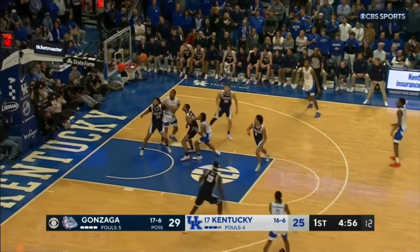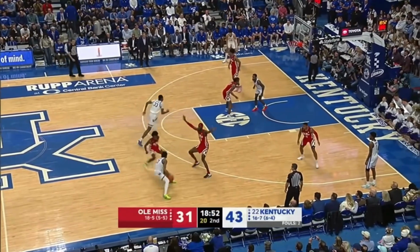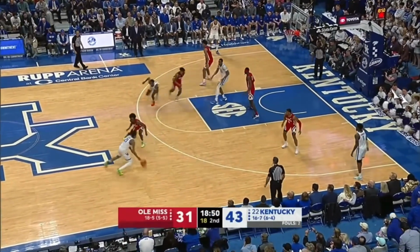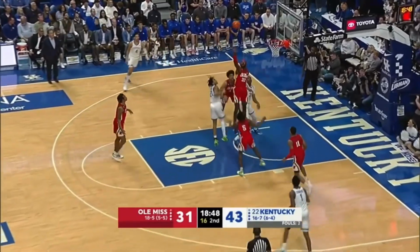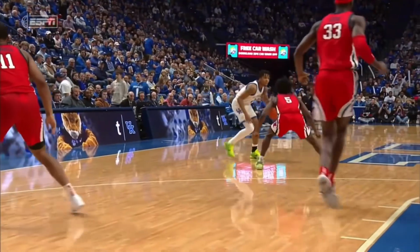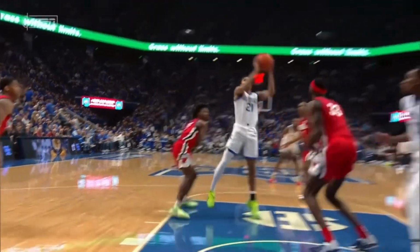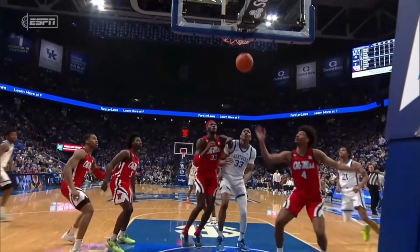Oh, nice crossover by Wagner. Got it to go. Pretty. 4 assists in the game, only 1 turnover. And he got in the paint there. He hits a floater. That was pretty. Going behind him. But this is a terrific crossover. Just getting right into the lane and a little floater right over the defender.